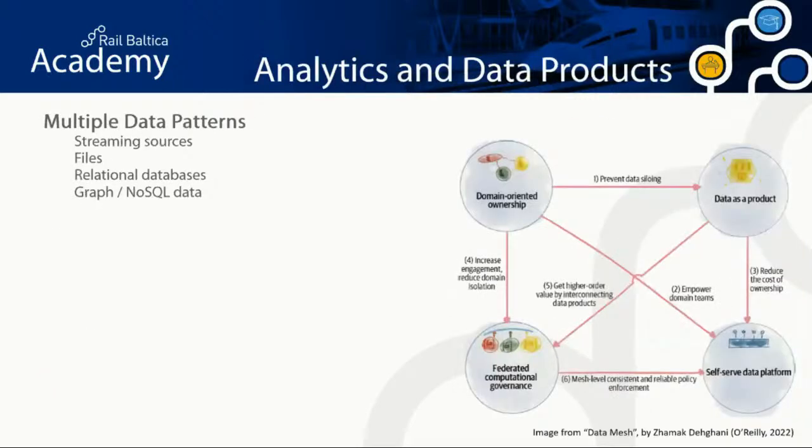So with all that potential data coming in, we have to think about how do you manage that data? How do you analyze it? How do you store it? What's the most appropriate storage? So there will be streaming data, so real-time position, for example. There may be files describing design. There may be some things in relational databases. There may be some things in graph databases.